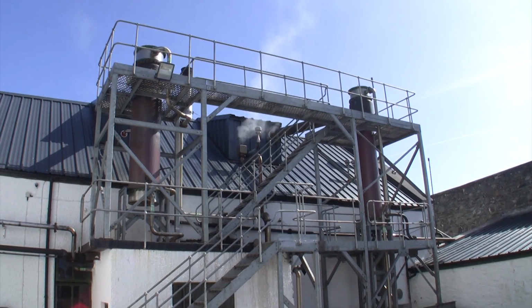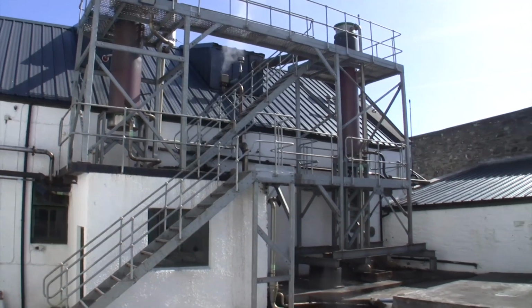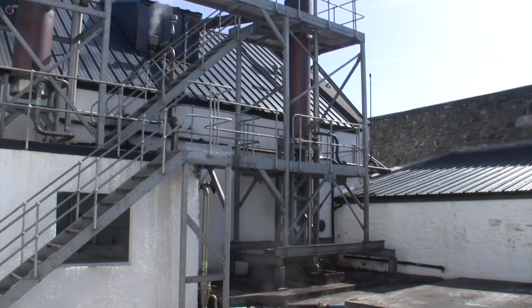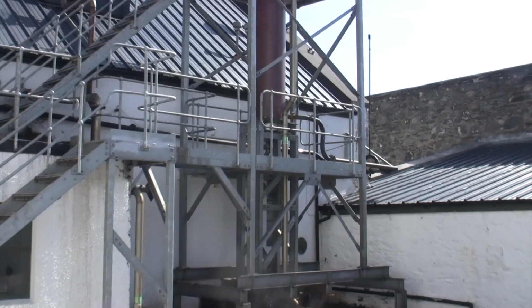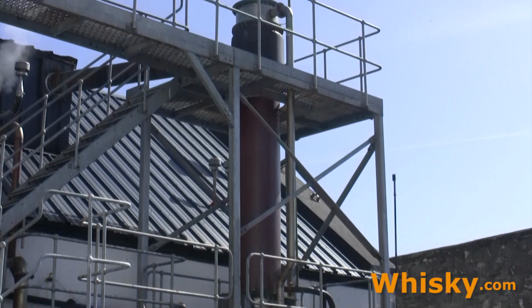Now these are the condensers. They condense the alcohol fumes back into a liquid. They are being cooled by the process water. The process water also comes from the Laphroaig, as it has a lot of water capacity.